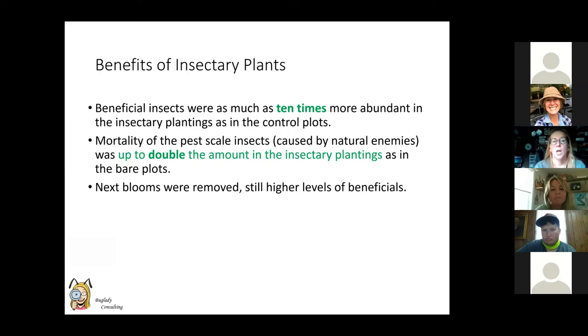I don't understand why they had higher levels, but I think sometimes what people don't know, though a lot of you know because you're in the horticulture industry, is that a lot of plants do have what we call extrafloral nectaries. Those are places on the plant where beneficials can get pollen and nectar that are not necessarily in the bloom.